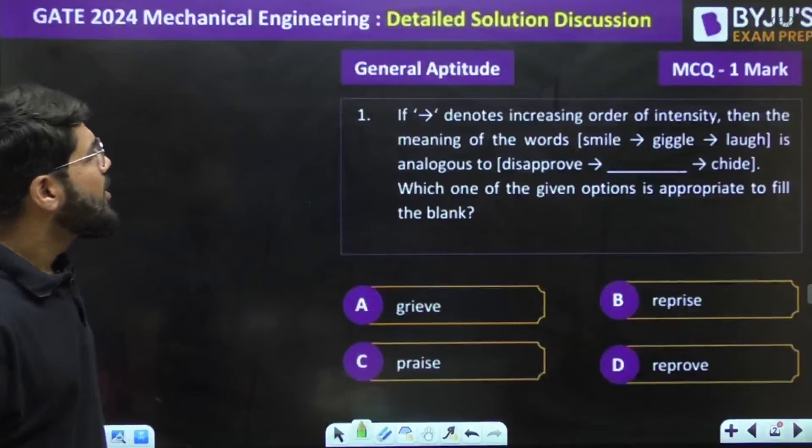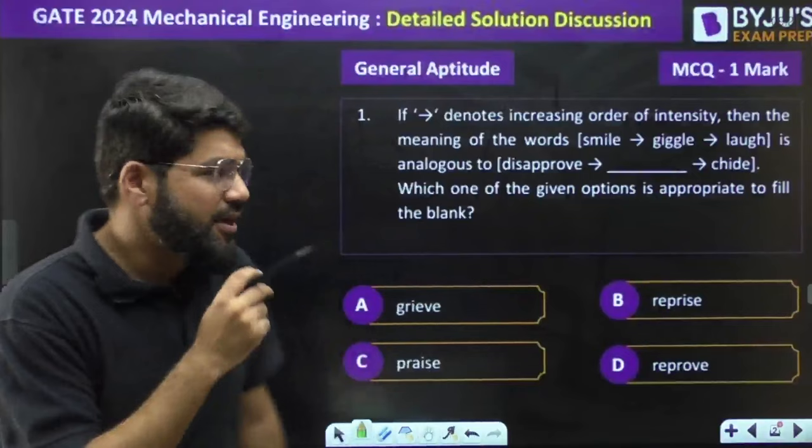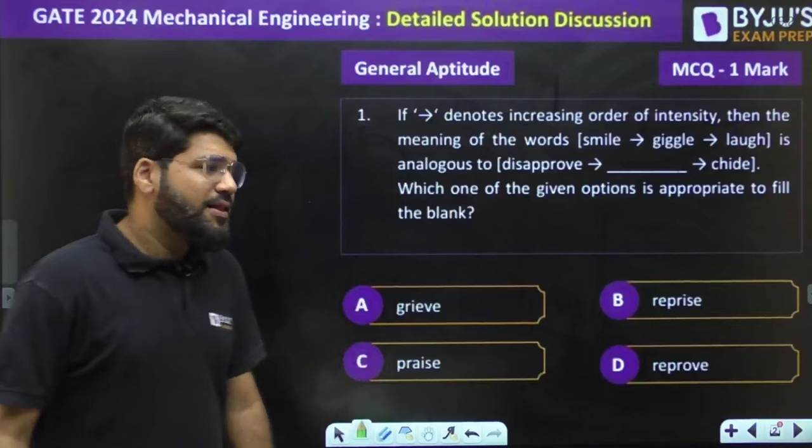Okay, so if the arrow denotes the increasing order of intensity, as an example, we have smile, giggle and laugh, increasing expression. Smile is to laugh a little, and laughing is to laugh loudly, the way we usually laugh. It is analogous to what? Disapprove, dash and chide. The correct answer for this, guys, is reprove.